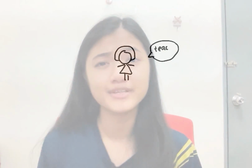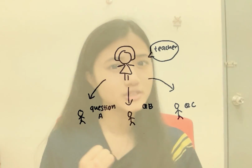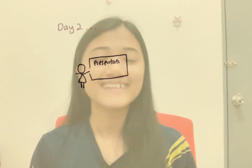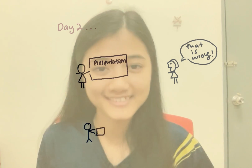First, everyone will be given one question and we need to find the relevant informations like the punca, the langkah, agency, undang-undang. Second, the next day we'll go back to our class and we need to present it to our teachers and classmates. Next, my teacher will correct us if there is any mistakes. And then we will exchange the questions with our classmates and everyone got to complete their notebook.